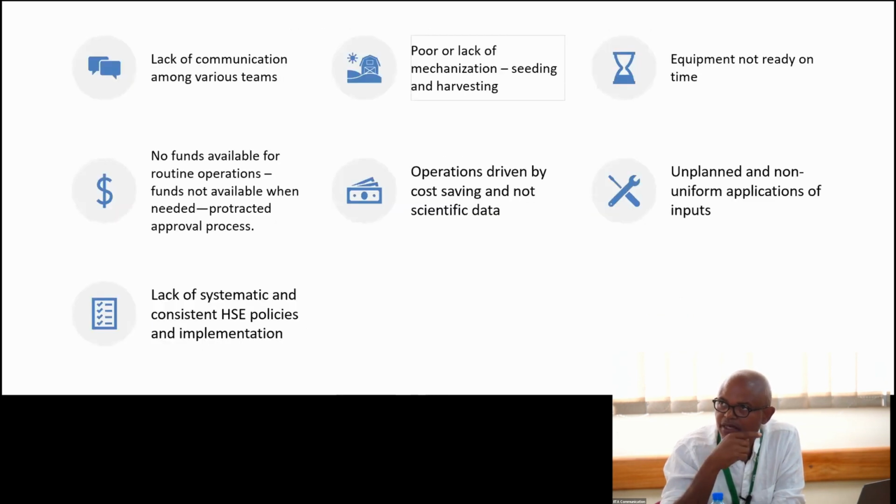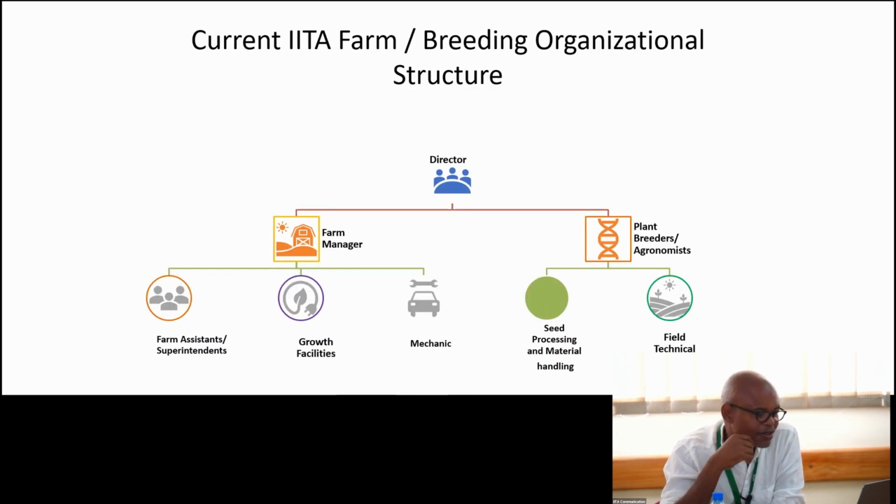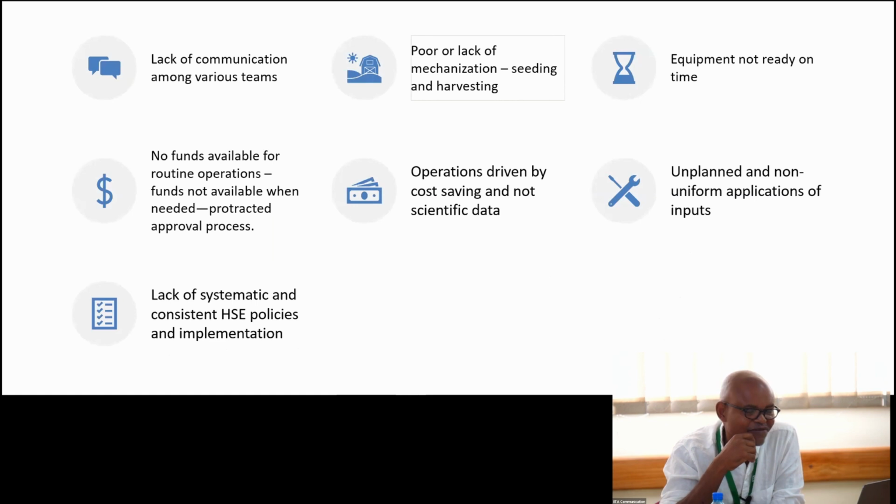Under the breeders, we have the field technicians and international. What's your title again, Peter? He reports direct to the breeder, and then seed processing was also independent, and the breeders were managing that. So with this structure, it manifests lack of communication among the various teams.